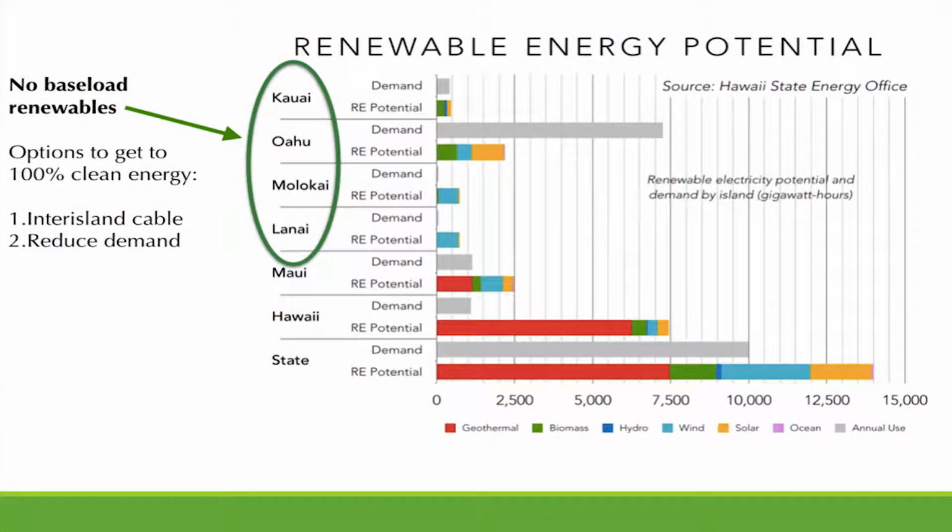So what that means is we have two options. One is an inter-island cable, which we've tried, and the other is to reduce overall demand. I gave the same slide at the legislature at one point and asked for a show of hands among legislators about who wanted to try to do an inter-island cable again, and didn't get a single hand. So I think energy efficiency is clearly the way to go. We can reduce that demand bar. Can everybody see that one next to Oahu? We can reduce that demand bar just by using energy efficiency and smart technologies.